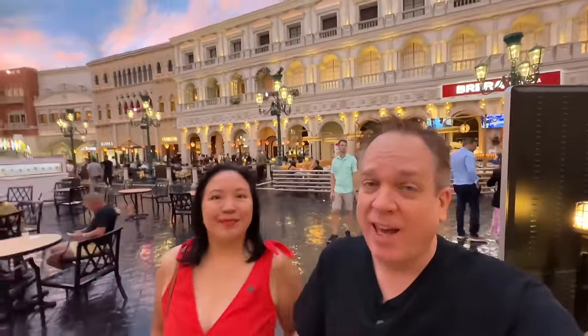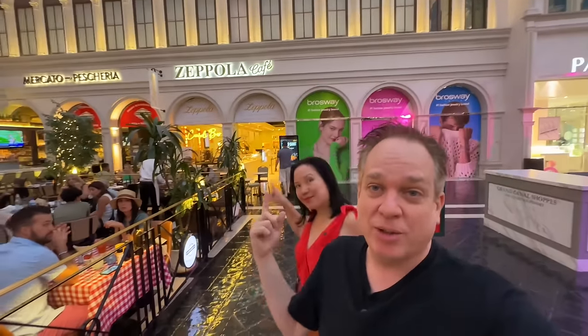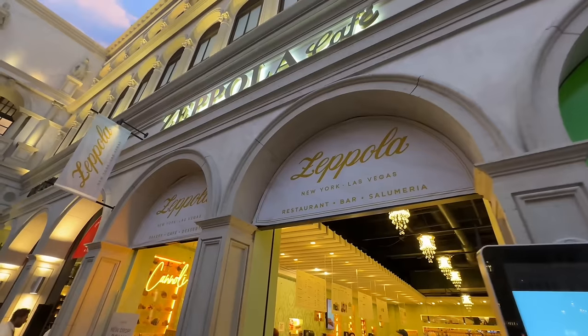All right, that pizza was excellent, just as good as before, and we would definitely have it again. Now we're gonna try this place, Zeppola Cafe. It's right here, right next to Brera. All right.